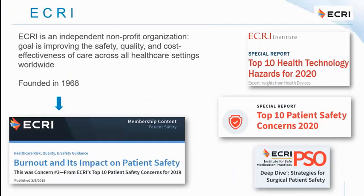I'm not sure if any of you know ECRI. ECRI is an independent non-profit organization, and their whole goal is improving the safety, quality, and cost-effectiveness of care across all healthcare settings worldwide. They were founded in 1968. If you belong to ECRI and you pay large amounts of money, you can get really fancy reports out of them. If you can't afford that, you can Google ECRI and you can get the pricey versions of quite a lot of stuff, which is quite useful and really handy.